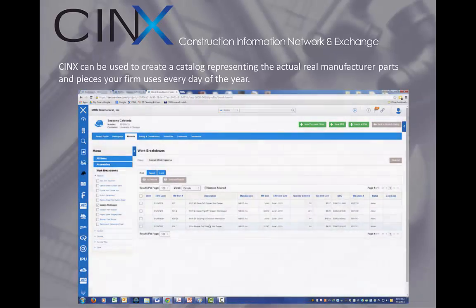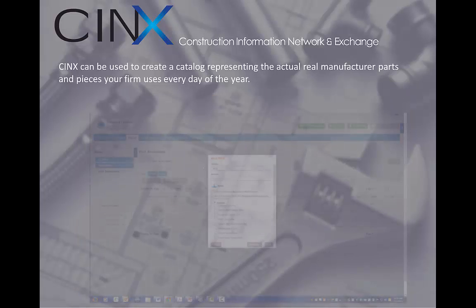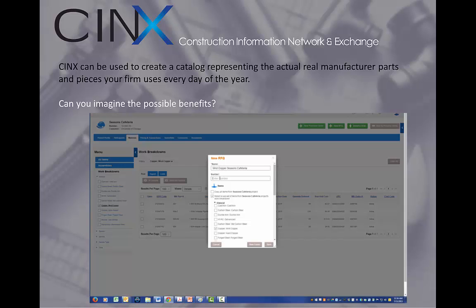CINC provides you with a tool to build a complete custom library of the content exclusive to what you estimate, detail, purchase, assemble, install, and then maintain. CINC works and integrates directly into purchasing and accounting tools already existing in your company. Can you imagine how useful and powerful that level of data sharing could be?